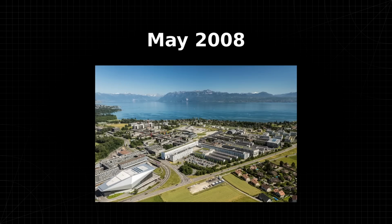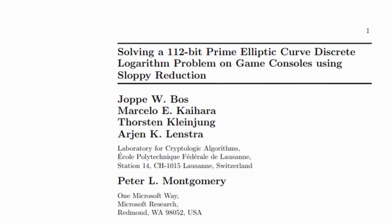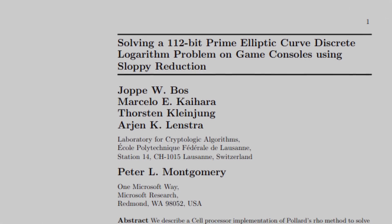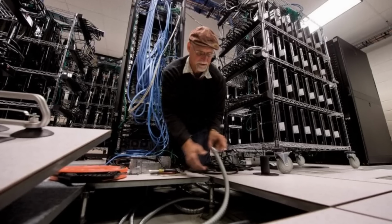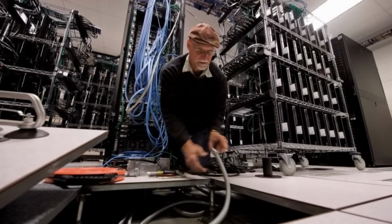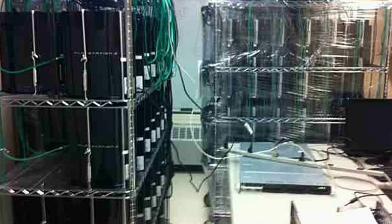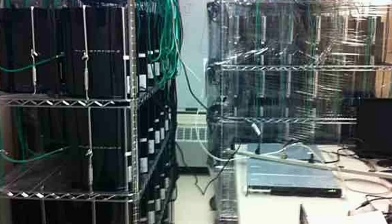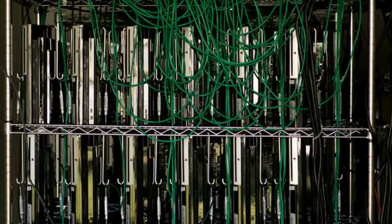And in May 2008, the Lab for Cryptological Algorithms broke the record of the Diffie-Hellman problem on elliptic curves by using a cluster of 200 consoles. And that brings us to the Condor cluster, perhaps the most well-known story of the PS3 being used for scientific purposes. The Air Force Research Lab started experiments by connecting 8 machines. After seeing the results, they further increased the number to 300 machines, which performed even better.